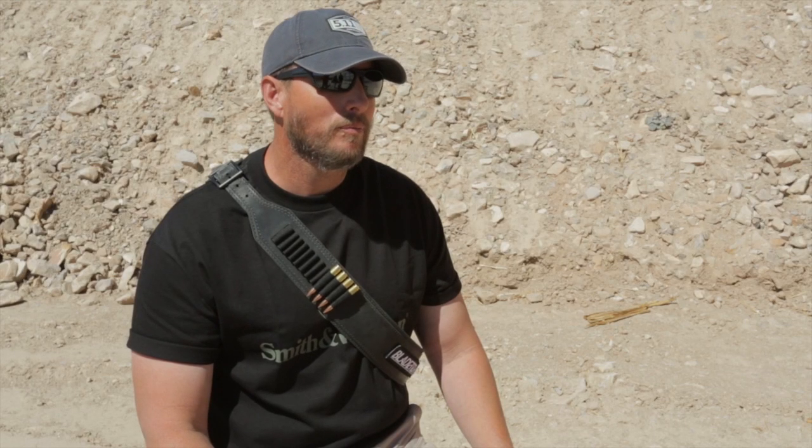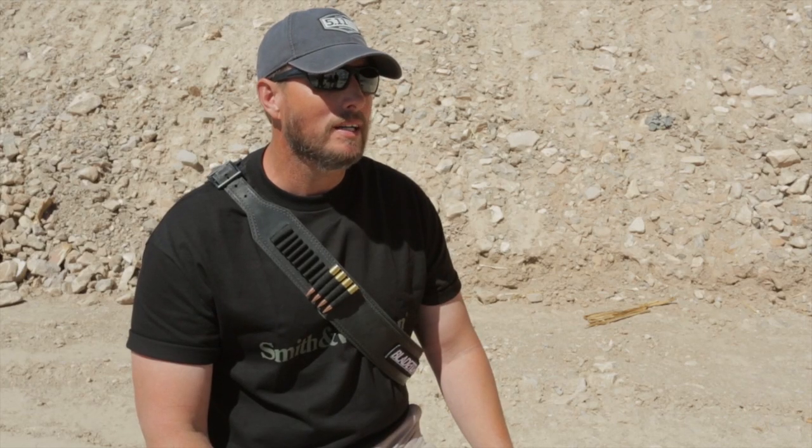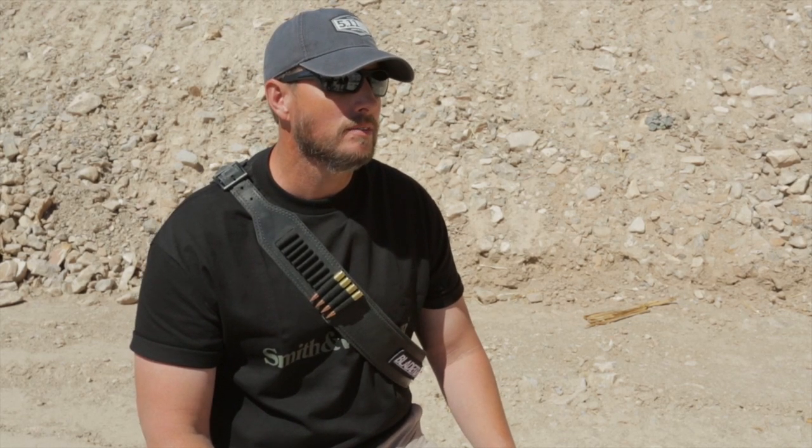That 44 Magnum with that comp on it, from the Performance Center. Clean break on the trigger, you just leaned on it a little bit and it was like shooting a 9mm. You really didn't even notice it. The 45 was even better. I mean, it was crisp even though the barrel was shorter and it was just money. It helped the average shooter look better than they were.